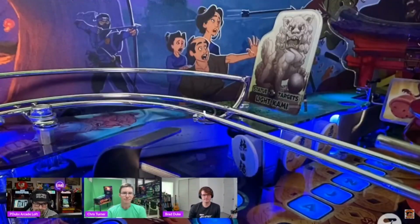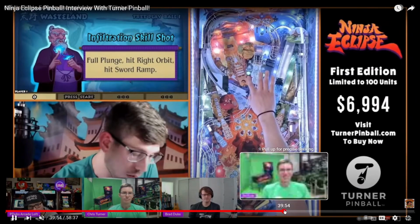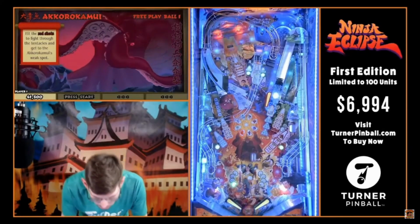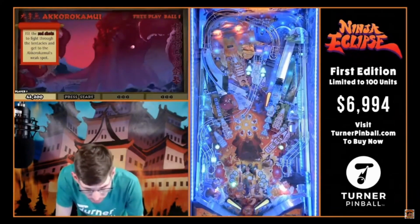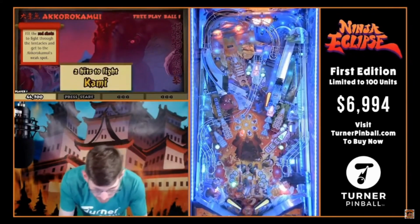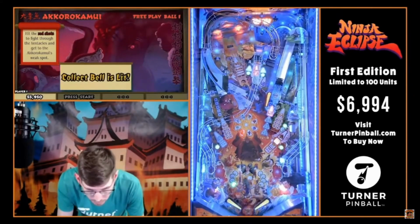Super excited actually to see Turner Pinball's going to be there. I actually interviewed Chris Turner regarding his Ninja Eclipse pinball machine, and he was a super nice guy, and I really enjoyed that interview with him and his team, and talking about his passion project. And they've taken their pre-orders and they're building their machines, and looks like they're going to start shipping machines soon to folks. So as always, I like seeing these new pinball companies come in, and hopefully they're successful, right?